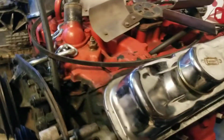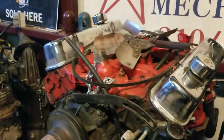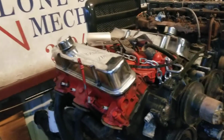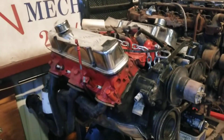Got it on the engine stand. He didn't really want to clean it up a whole lot. It's pretty clean. I want to say he said it was out of a 53 or something. I don't remember if it was a Mercury or a Ford or something. So it was running and driving, and they wanted to go a different route, and he was looking for something cool. So he said he heard it run, and I think he even drove it. So it should be a good running motor.